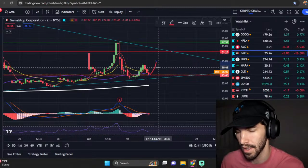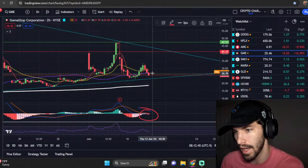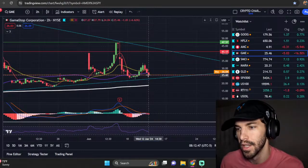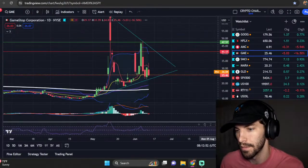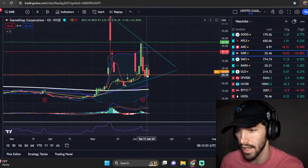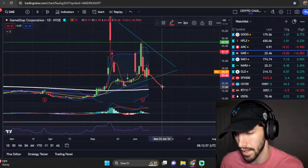Okay, so you need the 2 hour to curl up as well. All of these things are negative. All of these things are bad. All of these things are saying pullback. You need those to turn back up. That would be a good sign for momentum to go upward from here. The daily side is saying pullback. So if that continues down, that makes sense. It is a pullback, okay?